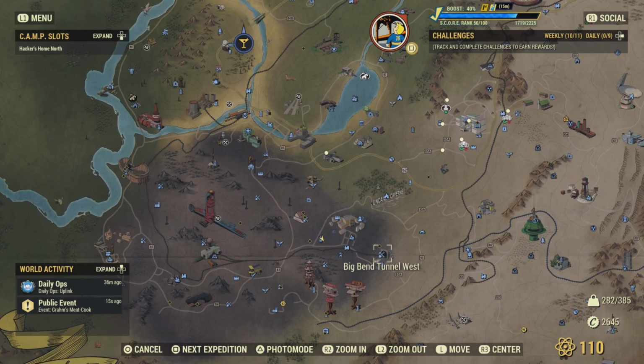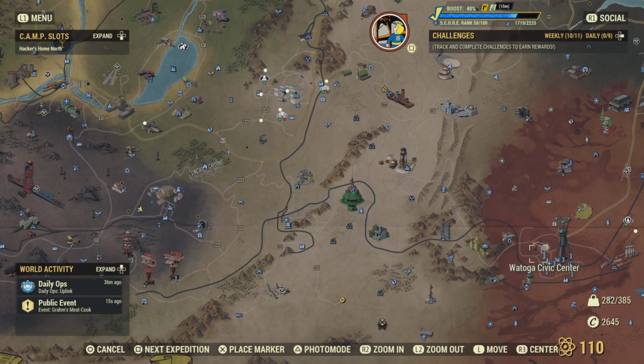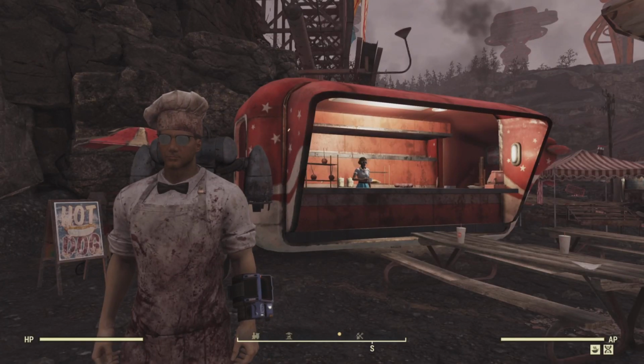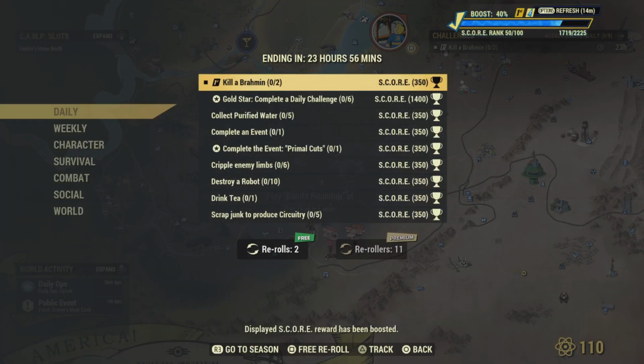But you can come over here to Big Tunnel Bend East. I got three cows here. And if you don't want to go there, you can come over to, where's that here? Looking for it, guys. Bear with me here. Somewhere right in here. There it is. You can go to Big Tunnel East here, guys, and I got three cattle there. They're called Brahmin. Just go ahead and kill you one, guys, and that challenge will be completed.